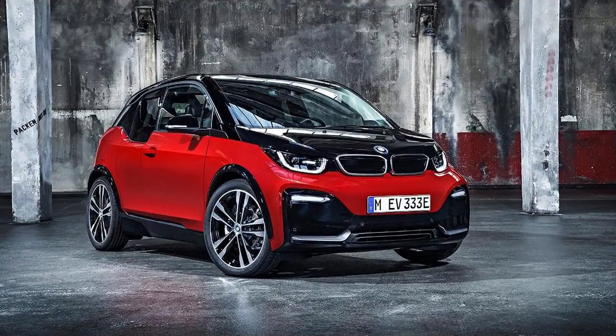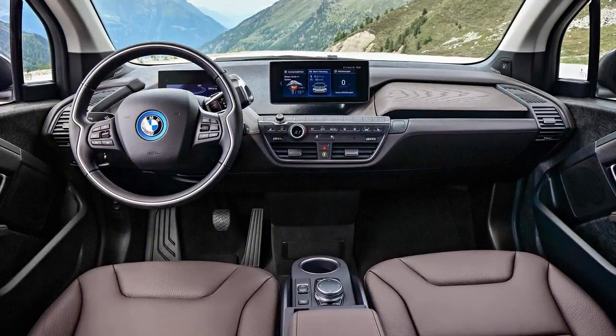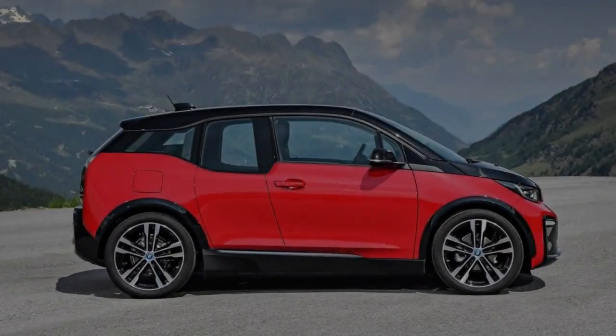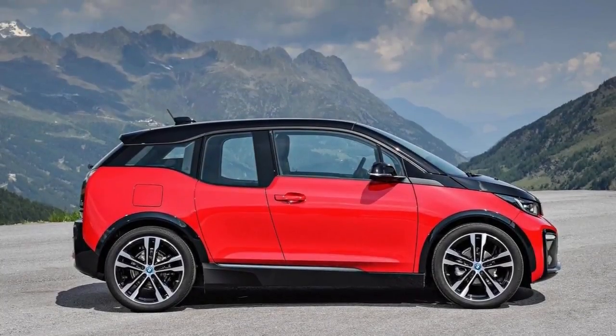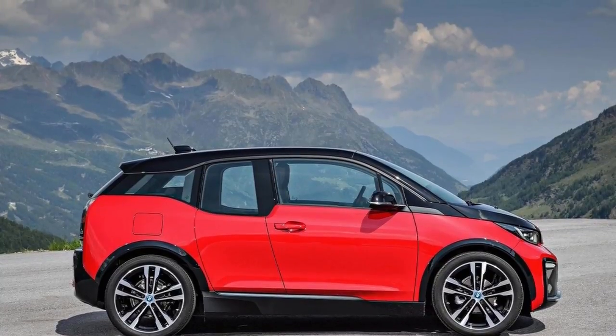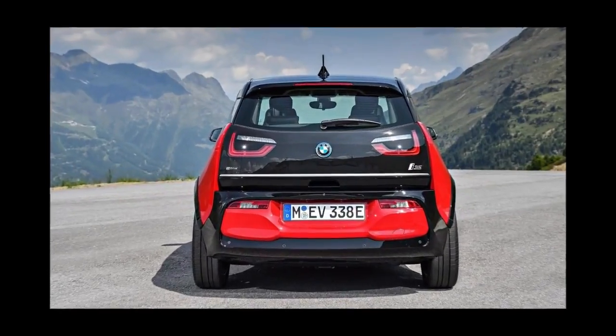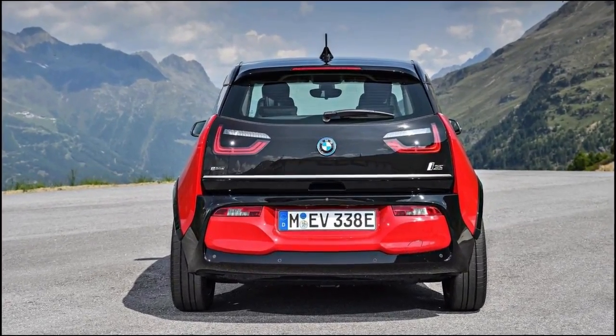Only now they've added a new performance model to the range, the i3s, with a tad more juice, better handling, and a tougher stance. Rather than make do with 125 kilowatts of power and 250 Nm of torque, the new souped-up version bumps those numbers to 135 kilowatts and 270 Nm. And while that might not seem like much, it's enough to go from standstill to 100 km per hour in 6.9 seconds compared with 7.3 seconds for the regular model.